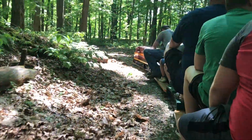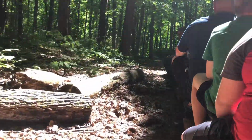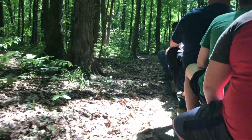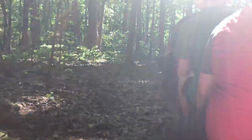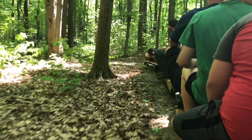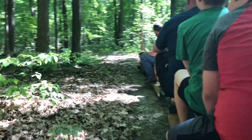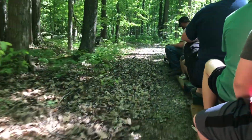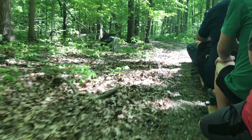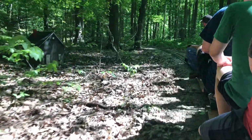There's an iguana. Good looking. I think he's a long way from home. Now we pass by a tiny little house in the woods, which I only noticed on this footage on this most recent rewatch.